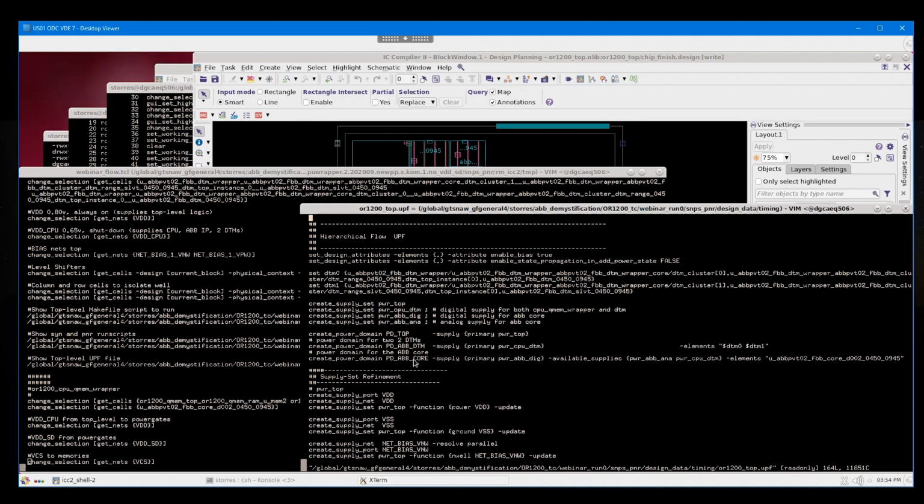called PD_ABB_core. Notice that there aren't any power domains at the top level for the CPU module that we're implementing hierarchically. There's really no need for that because we are implementing it as a hierarchical block, and it's going to come up on top as an abstraction model.